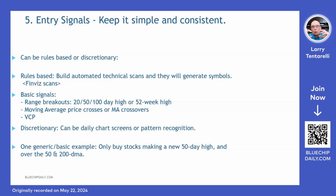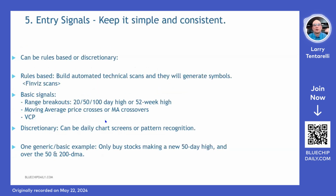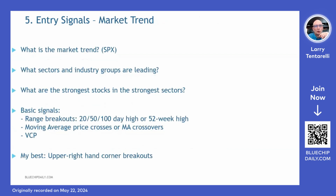But what I would say, once again, is don't use a variety of signals. Figure out which one works best for you or which two work best, and then try not to do too much of that. And then I put down here, you can run scans, and I'll show you a scan in a minute, but you could run a scan that says, I only want to see stocks that are over the 50-day, over the 200-day, and they're making a new 50-day high. When you run these scans, you can go from 800 stocks to 20 stocks in a very short period of time. And we're going to get into that some more with entry signal.